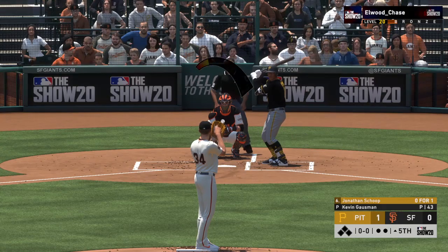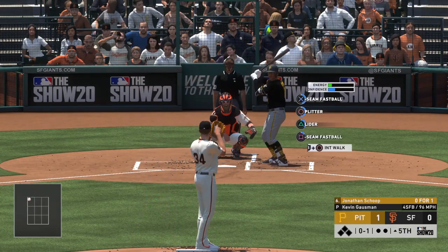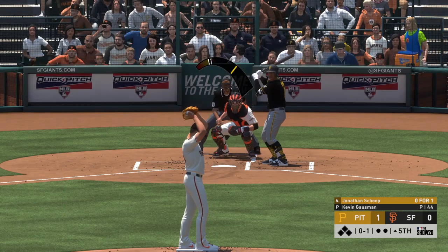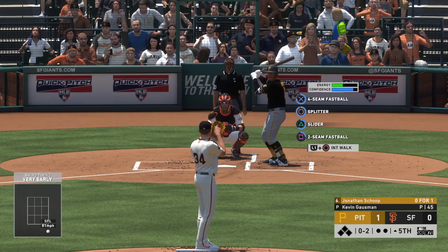Here comes the first pitch. Shocked he didn't let it fly right there. Usually you're looking for a fastball elevated to get the party started. Now the 0-1, and he gets him to swing through that one. He's in control. 0-2.